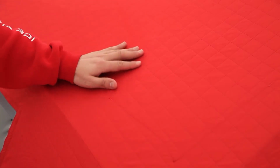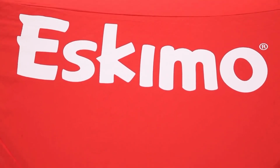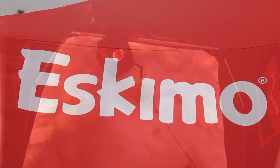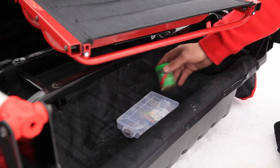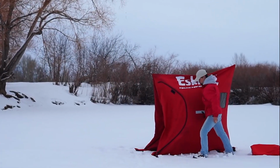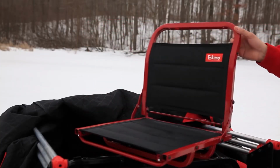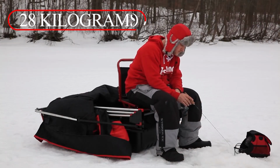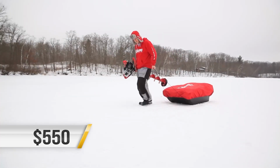In addition, the manufacturer offers different fabrics for the tent, and one among them is a 4-layer Storm Shield 900 denier, which is suitable for extreme conditions and has a zipper that will not fail. This amazing gadget was developed by the Japanese YKK Group, the world's largest manufacturer of zippers. The overall gadget weighs around 28 kilograms, which explains the product's price of $550.